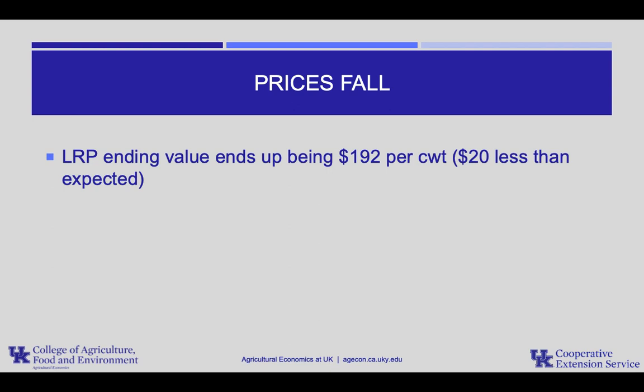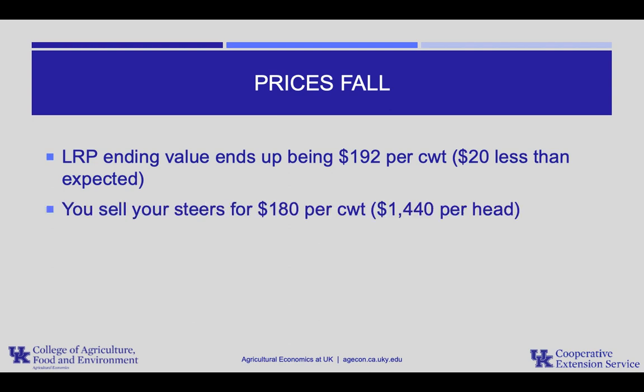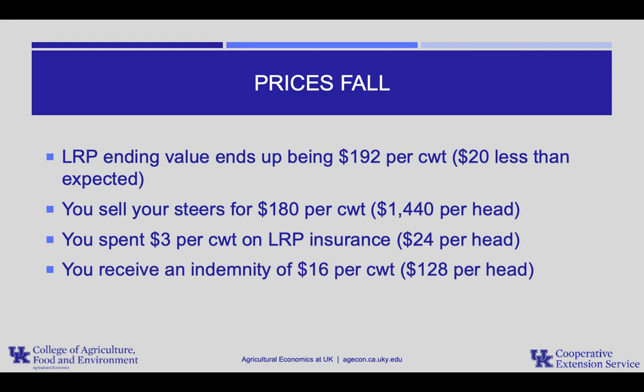Now here's the other extreme. Let's say instead of the market increasing by $20, it drops by $20. And this is why you buy the insurance. I thought the index was going to be 212. It ended up being 192, $20 a hundredweight, $160 a head less than expected. Big change. If that's the case, I sell my cattle for $1.80 per pound. I'm still out $24.